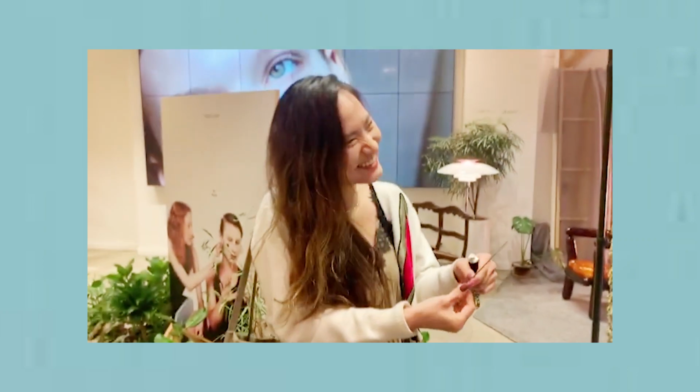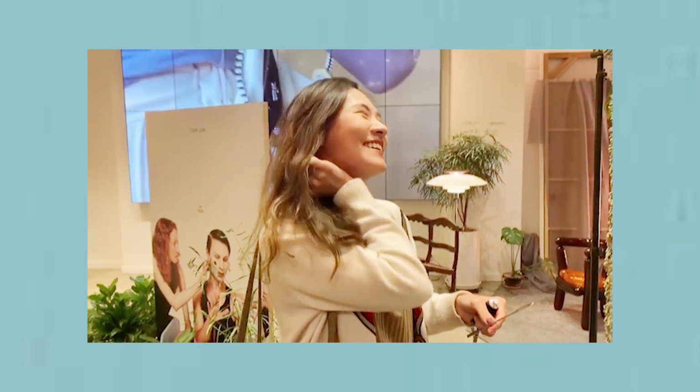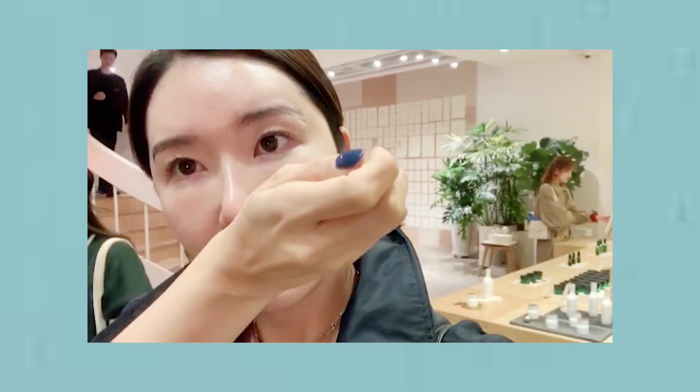Dude, you're putting it on your throat with the mask. Does it smell good? I like this one better. It's very fruity, very citrusy. This is a scent that you've smelled a lot before. It's very fruity, but it's not my favorite. The 000 one was the best.